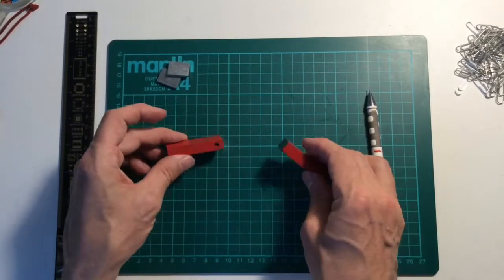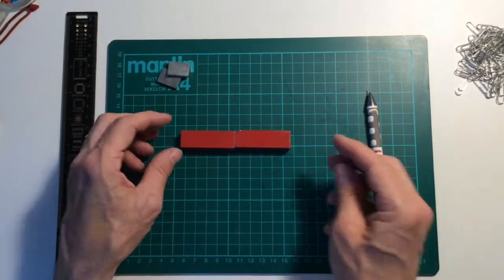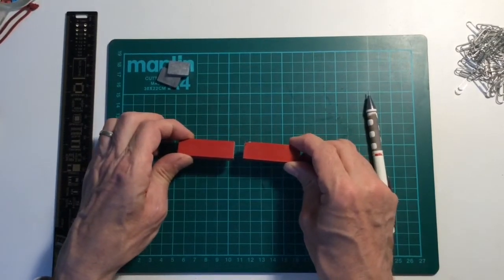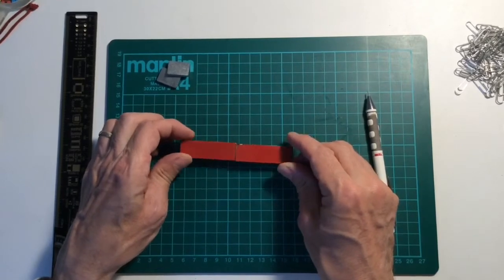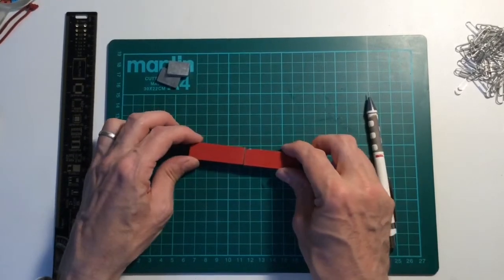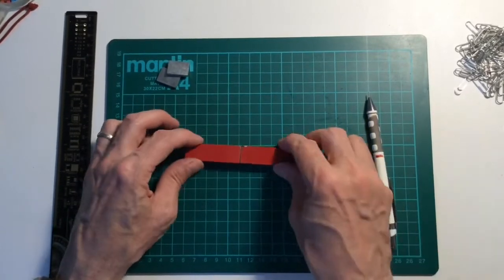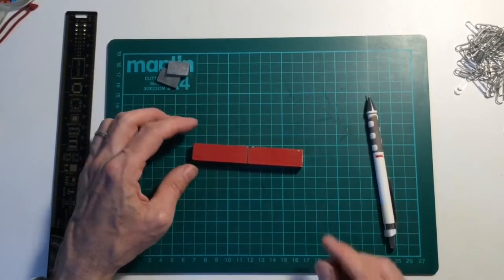What do magnets do? Well, magnets will attract each other. They exert a force on each other, and they'll exert a force on each other even when they're not touching. I can feel them pulling together like that. Okay, so they will attract each other across the desk. It doesn't matter which one I push together. It attracts the other one.